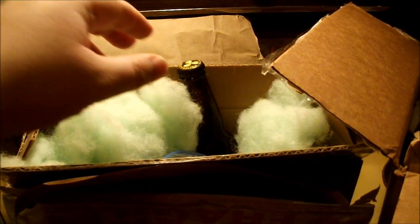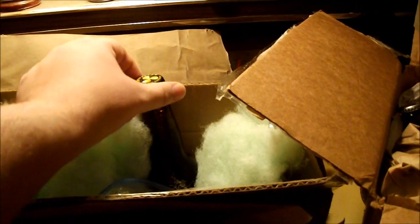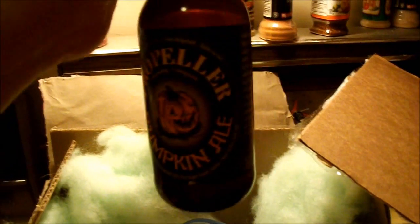Anyway, the first package here is from Elharlock of Hoogly Beer Review. He sent me one bottle. I knew this was coming. This is basically one that was supposed to be in the last package, but didn't make it in time. It is a bottle of Propeller's Pumpkin Ale. Now, I got it mid last week, but it's been in the fridge, so I'm going to put it back in.